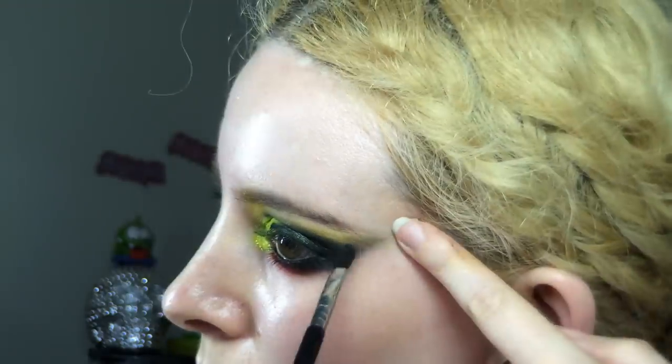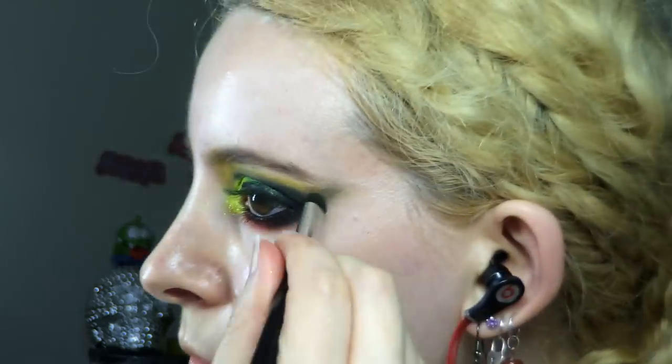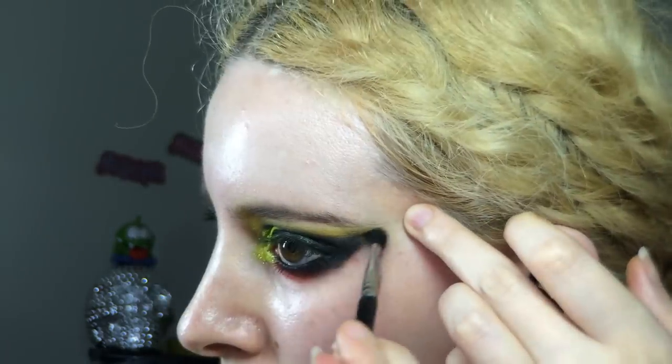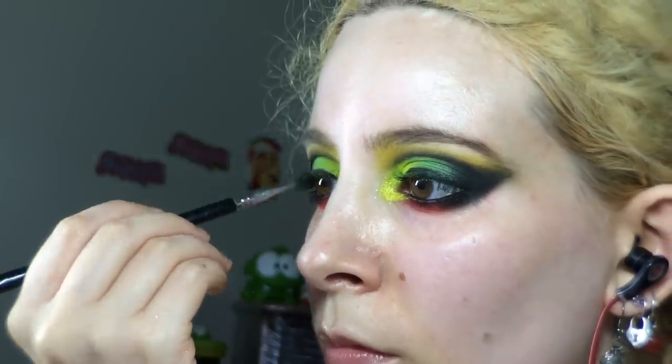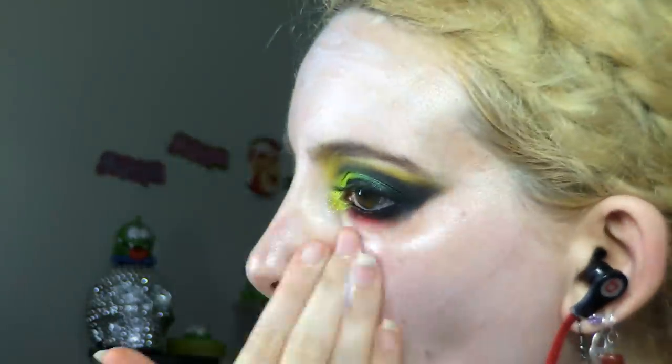I added some matte black eyeshadow, winging the shape out further, blending it with the brush that had the yellow on it, and taking more black into the crease to keep it as sharply cut as possible. I reapplied the same La Roche-Posay sunscreen because I took it off with the makeup wipe before.